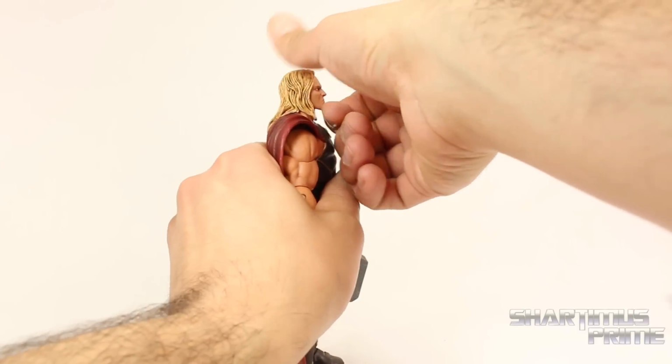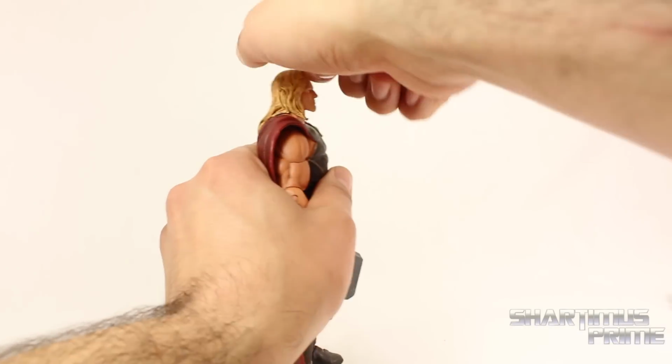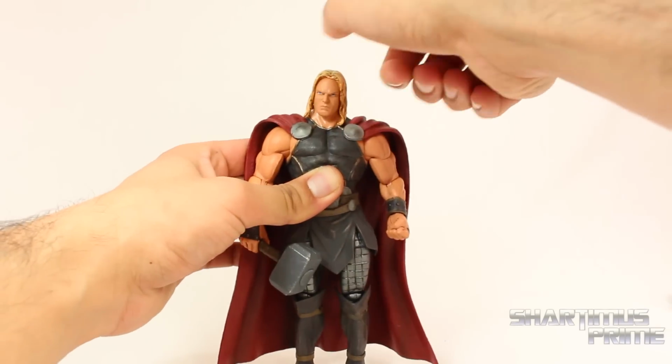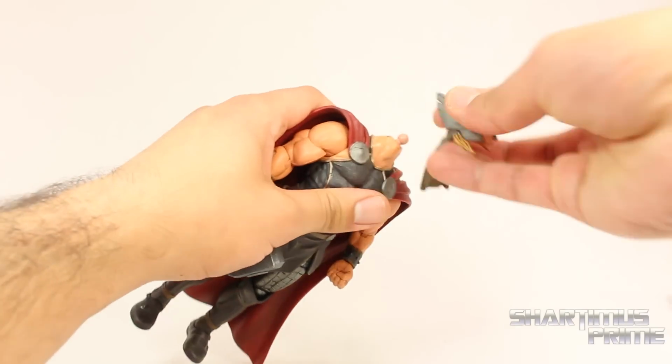The helmetless version doesn't really look up so well. It looks like he's just going straight on right there. You can move his head down a little bit. You can rotate side to side, and you do get some head pivot over there. Then we can pop this off, put the other one on.